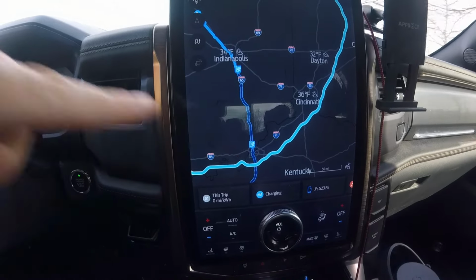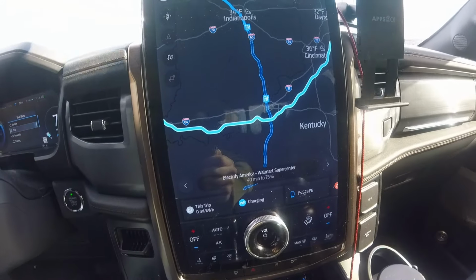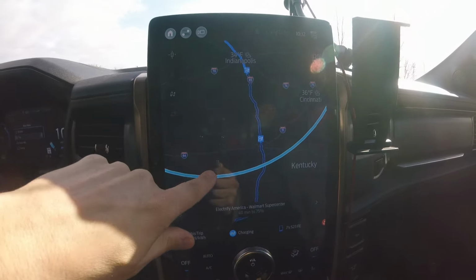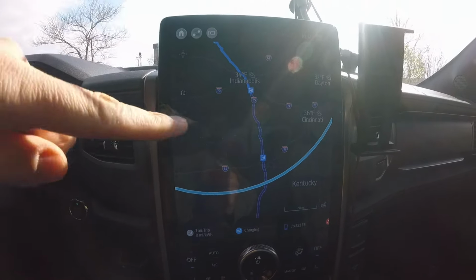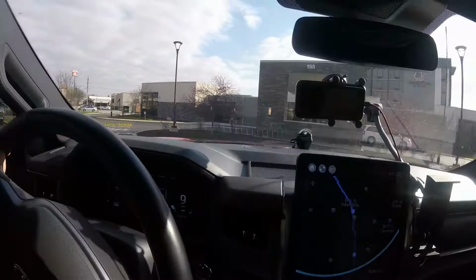So I'm going to try and make it here to Louisville and charge there. It looks like it's an Electrify America at a Walmart, which is great. I've had good luck with those, as I just did. So let's push it there. I might do a little bit of hypermiling, some drafting from a safe distance behind some 18-wheelers using adaptive cruise control, but let's try to make it to Louisville. We'll see if we can get there.